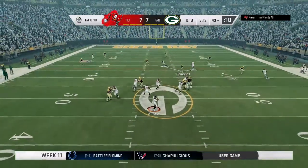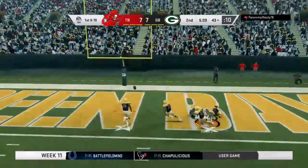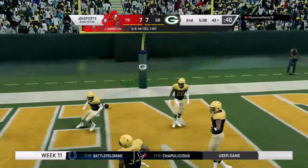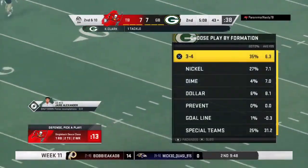The first down throw for Winston. There goes a deep ball, end zone. And that'll wind up incomplete. Trying to give his man room to run under it, but it's second down.